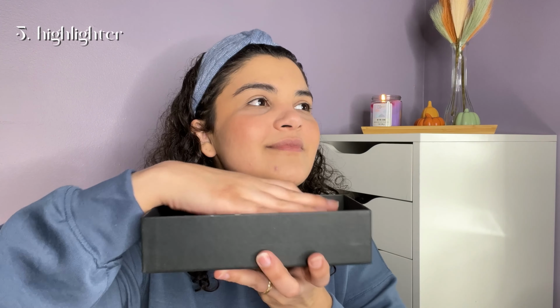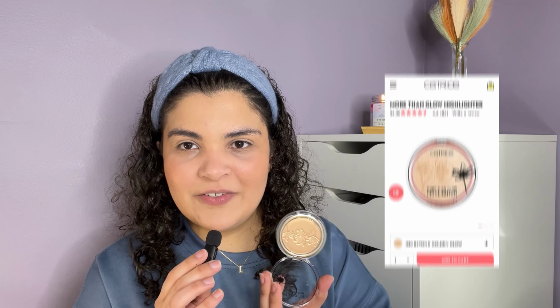I use this highlighter very sporadically because, again, the place that I go to the most and that I wear makeup for the longest is at work. And I avoid wearing highlighter there because I will sweat and I feel like highlighter only makes it worse. Like, the look of it. You can't even see that I used it already.